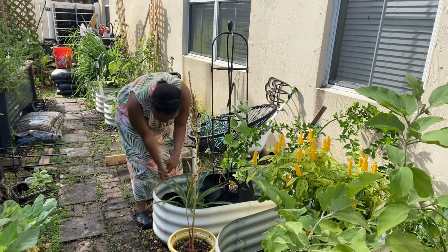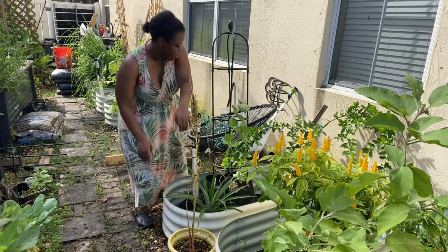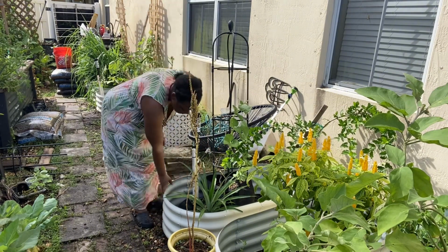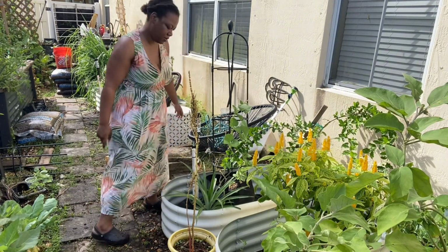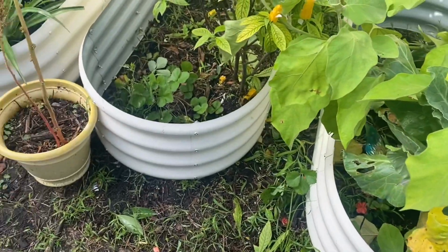I think it'll help. So if you're thinking about having a garden and you're worried about it always looking perfect, it won't. The gardens you see on Instagram or wherever, on YouTube, they won't always look cute, and it's okay.